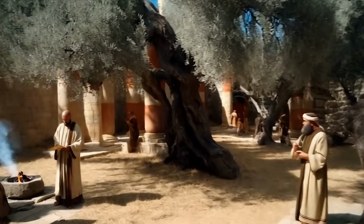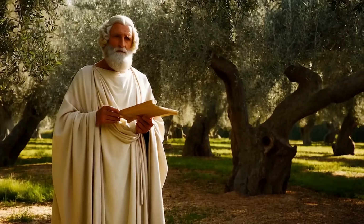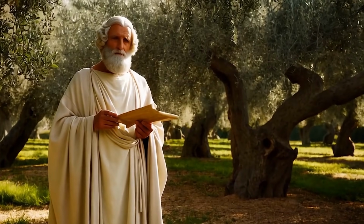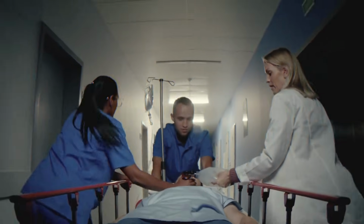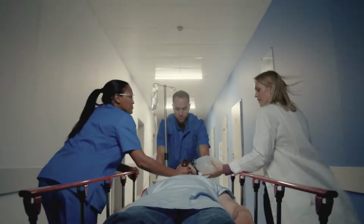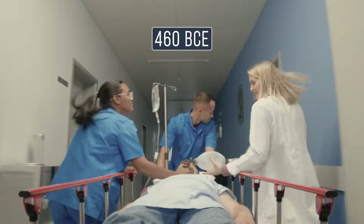In ancient times, people viewed illnesses as punishment for bad deeds. But Hippocrates discovered that diseases were natural and that the human body could react differently to them. This may seem obvious now, but the ancient Greeks reached this conclusion in 460 BCE.